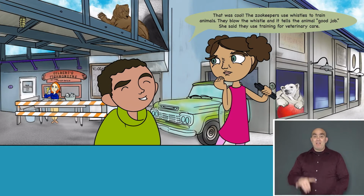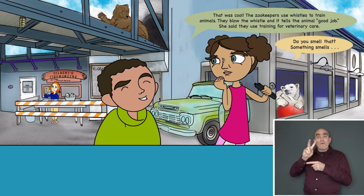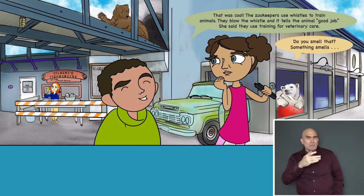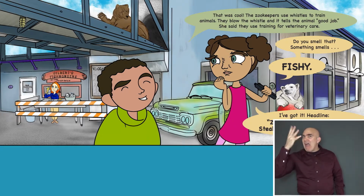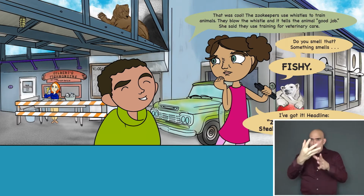That was cool. The zookeepers use whistles to train animals. They blow the whistle and it tells the animal, "Good job." She said they use training for veterinary care. Do you smell that? Something smells fishy. I've got it. Headline: Zoo drains major lake, steals fish for personal gain.